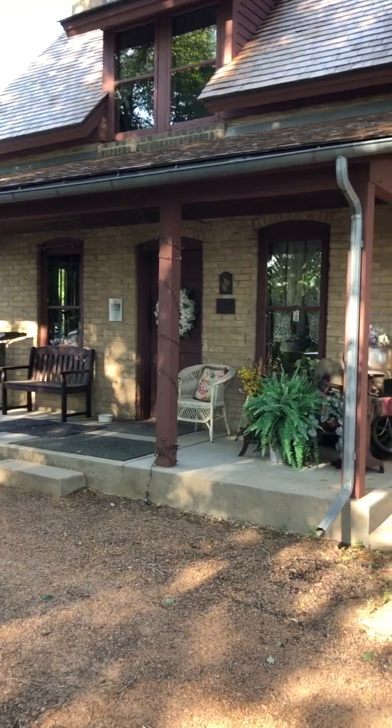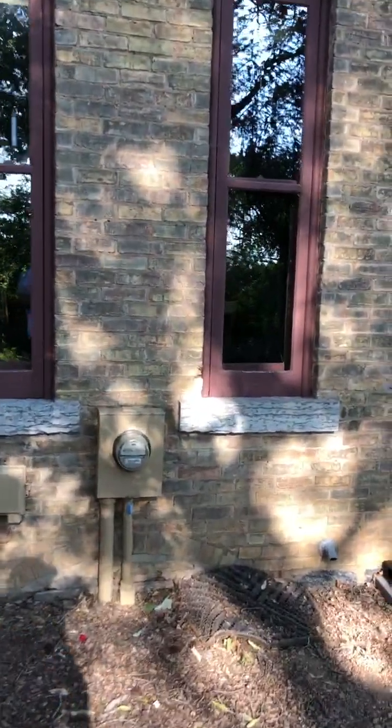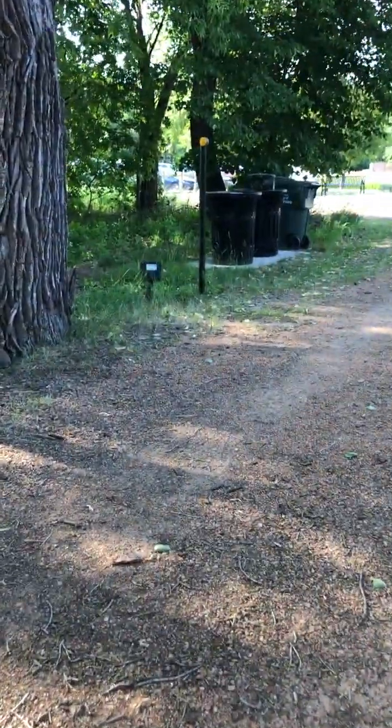It's kind of cool. I wouldn't mind living here. We'll see if we can get a view in the window, if it even works with the camera. It's not too dirty on the outside. Let's just see it. Oh, that doesn't like that. I have to have the flash on. This is getting a little bit dark.